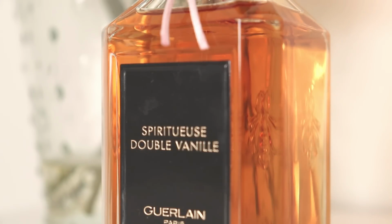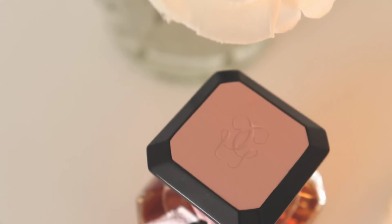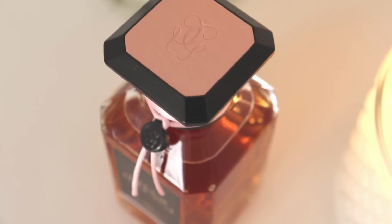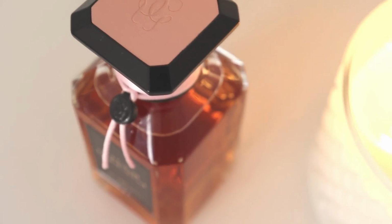Lasting power, like I mentioned, is not crazy, but it's definitely not weak either. And just from 2 or 3 sprays, I can smell it for, I would say, at least 5 or 6 hours throughout the day. So I don't think I'm going to have any performance issues with this fragrance, although personally for me, if I get 5 or 6 hours from a perfume, I am more than happy, especially if I love the scent. And not every perfume has to be a beast mode fragrance.